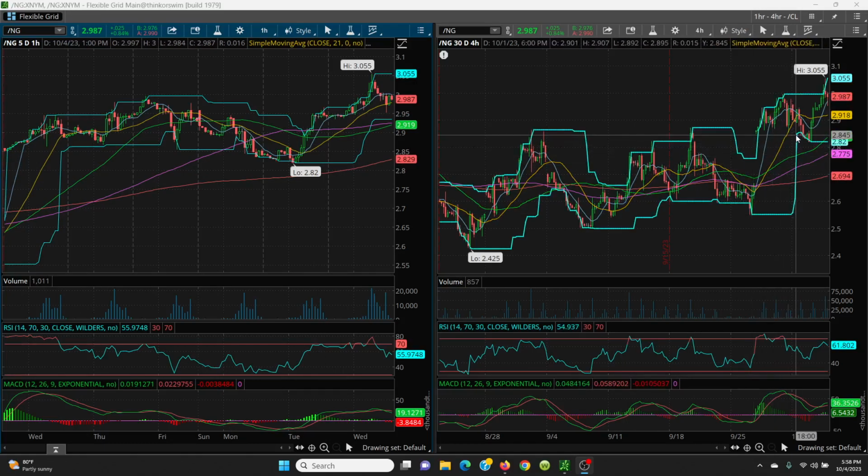Now, here on your 4-hour chart, same thing. You really need just to get up higher. Watch this 8-day on the sell, 2.97, 2.91, and then this 2.83 that's creeping up here. Really, really nice. But you need to close above this 3.05, and that would take her off the schneid and get her in the direction where we want to go, higher.